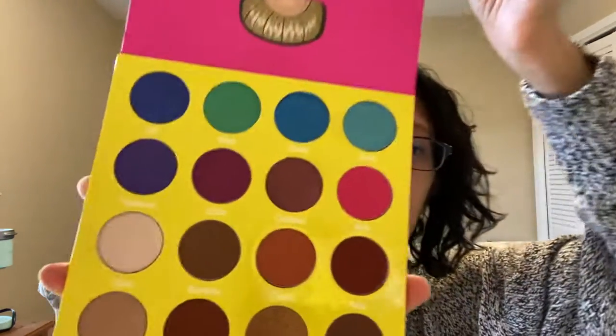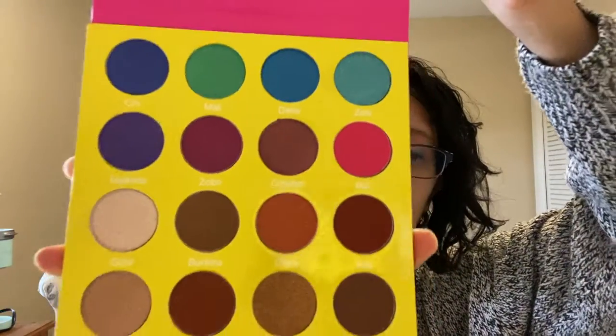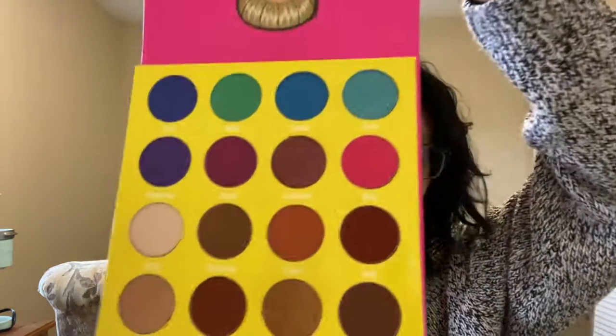And then the last eyeshadow palette that I want to share with you guys is from Juvia's Place. It is the Masquerade eyeshadow palette. Look at it, it's a big one. I used to have the full-size version of this, and I decluttered it to purchase the mini version because those eyeshadow pans are so big that I knew I would never be able to use it all up. And so I wanted to have the mini version where the pans were smaller and I had more realistic goals of using it.